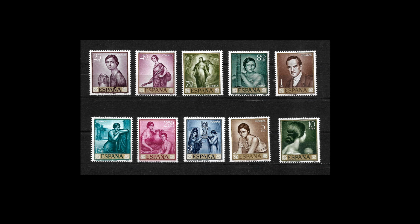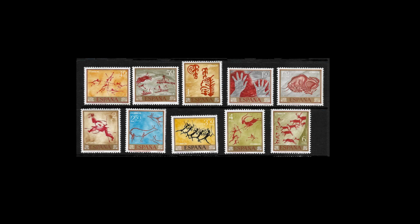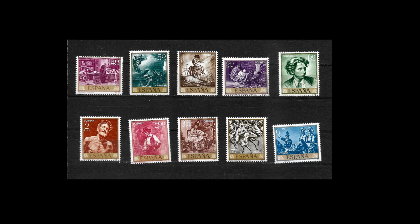In 1965 it was the turn of Torres, and in 1966 Sert, to have their paintings depicted on the sets. Before 1967 they changed slightly and decided to produce a series of cave paintings. The cave paintings are actually in a similar style with the gold frame, but are of 2 colours rather than just one to highlight the drawings. So a slight change before going back to the original format in 1968, where they showed the works of Fortuny, and in 1969 the works of Alonso Cano.